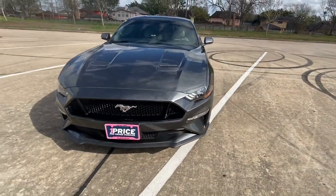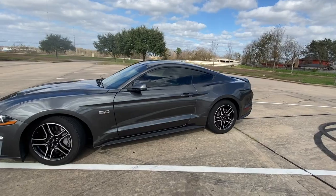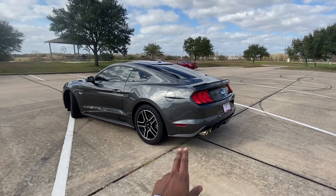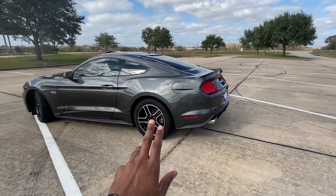But yeah, I am in love, y'all. I mean, the color is just popping. As I watched it today, that gray is just popping. Help me name it. I'm coming up with some names. You know, I like to name my cars. I think I might name this one Storm. I think Storm is going to be so hard. Storm, like, that's so hard.